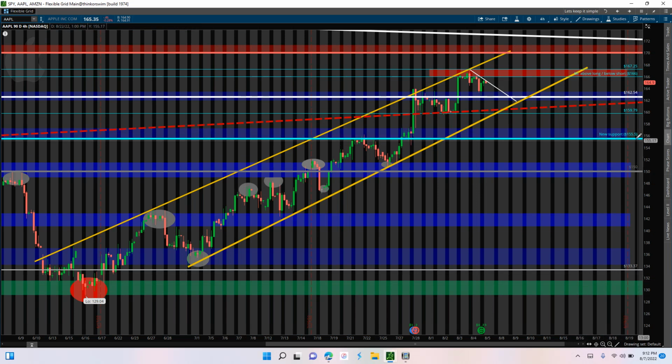This will be tested. I'm not sure if it's going to do it tomorrow or Tuesday, but if the market does work its way down, this support needs to be tested. This is your resistance to watch tomorrow for Apple, 166. Let's go to Amazon.